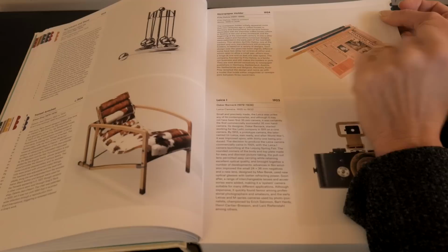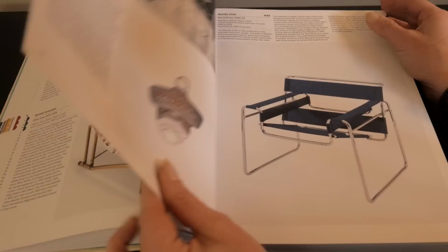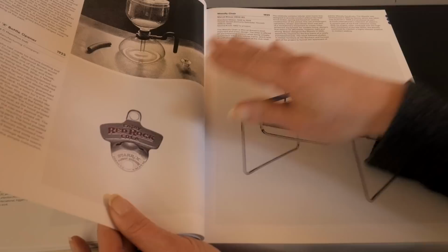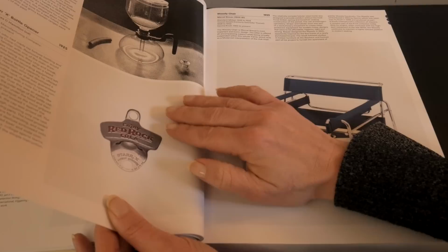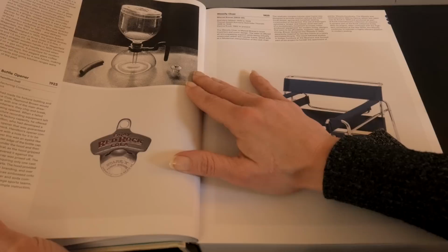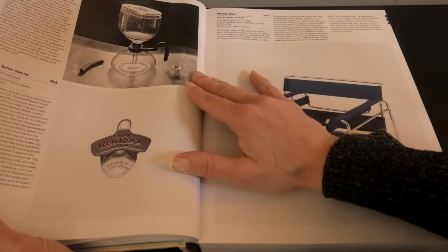Okay. This camera here, the Leica 1. And the Syntrax coffee maker. And here we have the Star X bottle opener. 1925. Brown Manufacturing Company. As a man who had made his fortune bottling and distributing Coca-Cola, Raymond Brown would have been familiar with one of the main drawbacks of glass containers. They chip and break, especially while being opened.